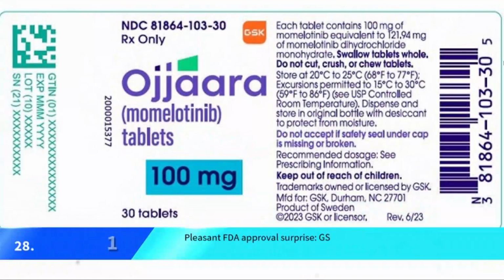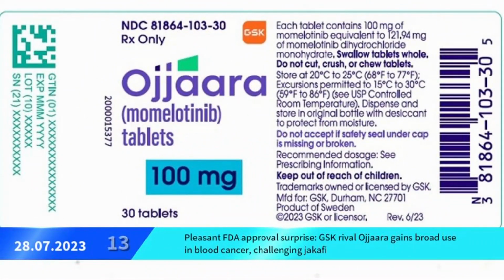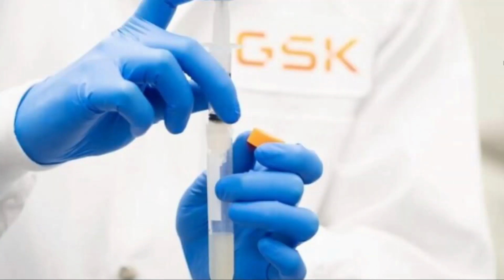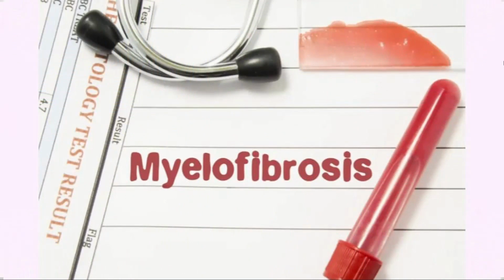The FDA has granted approval for GSK's myelofibrosis drug momelotinib, now named Ojjaara, to treat patients with anemia and intermediate or high-risk myelofibrosis. This approval came after a delay for further data review. Ojjaara can be used regardless of a patient's treatment history, which has expanded its potential market.